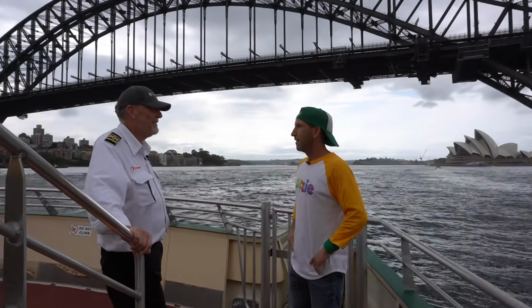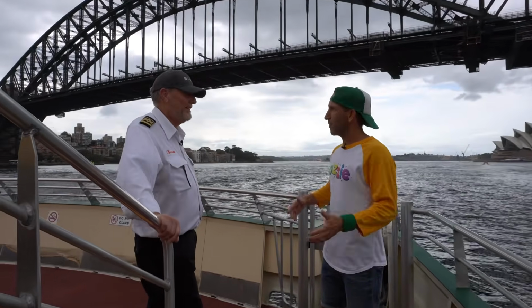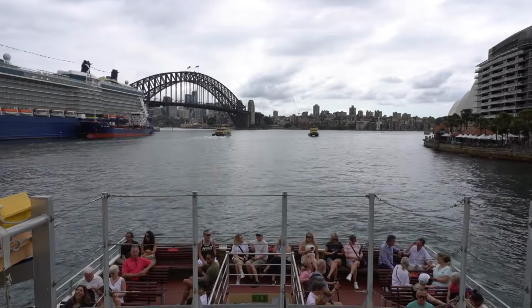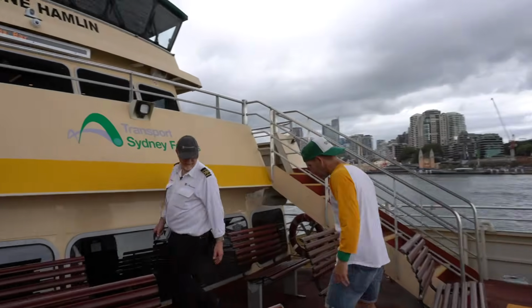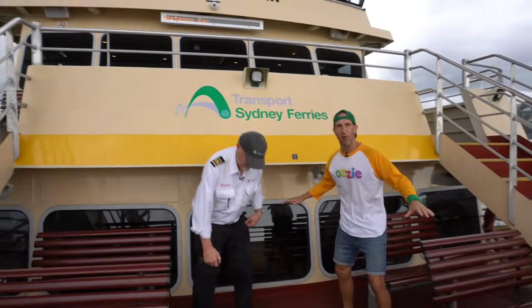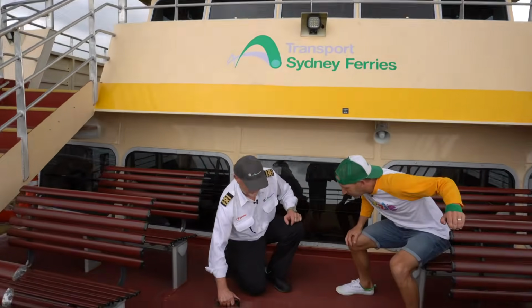It is. It's lovely. Now while we're on the ferry here, should we talk a bit more about ferries? Yeah, sure. All right, so this, kids, is where the anchor is kept. Just come on with this side. Woo. It's a bit rocky. It is a bit rocky.